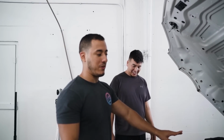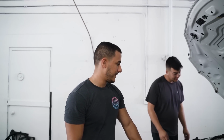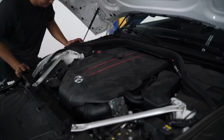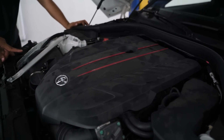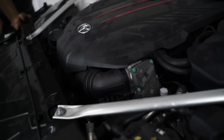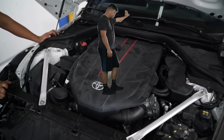This hood never gets opened, so I don't even understand how it's so dusty. But to be fair, since we got the car, we haven't really cleaned the engine yet. There's a lot of footprints and handprints in here, but there's no cats in here because they never opened the engine bay. No, those are some big feet right there, bro. That's all we should do on the engine bay.